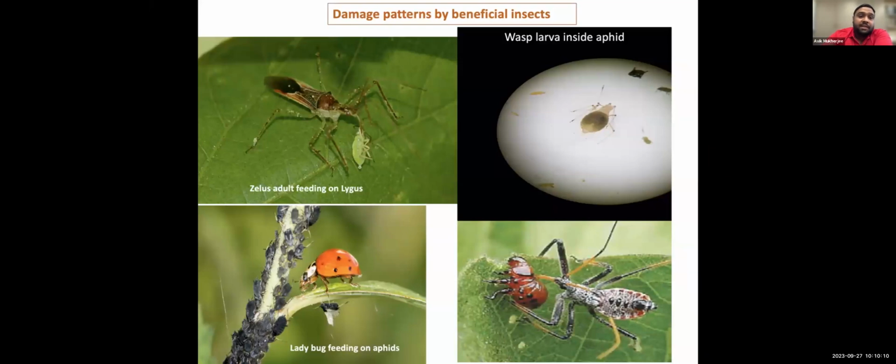You can see here, the assassin bugs are feeding on Lygus, a ladybug is feeding on aphids, and a wasp larva is inside the aphid. So there are different kinds of damage patterns from these natural enemies that kill the pest population in the field. But a small scale farm is different from a larger scale. We mostly work on field crops, which is large scale. But when we transfer the IPM program to small scale, we have to keep a few factors in mind.